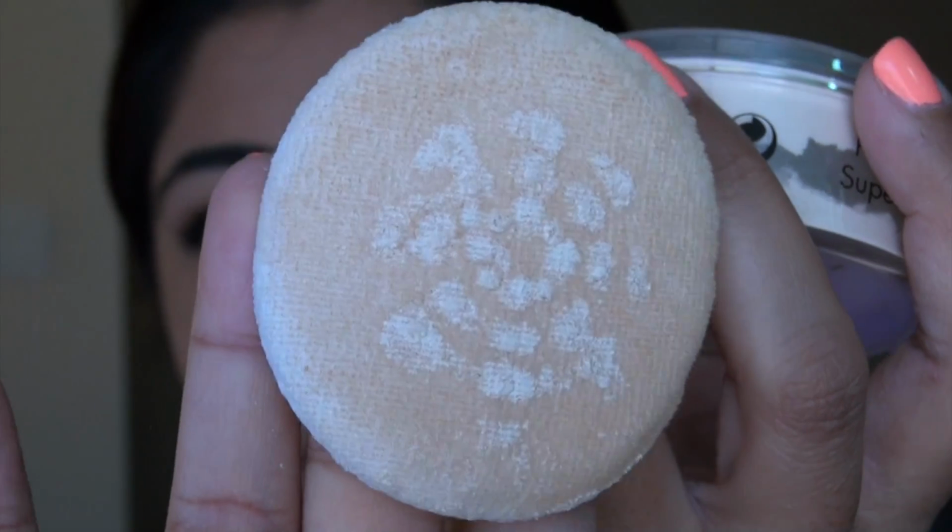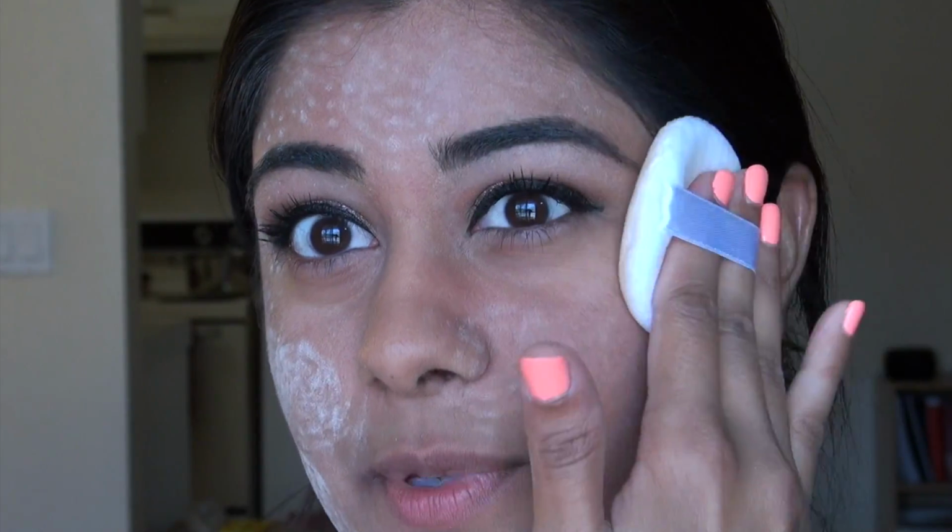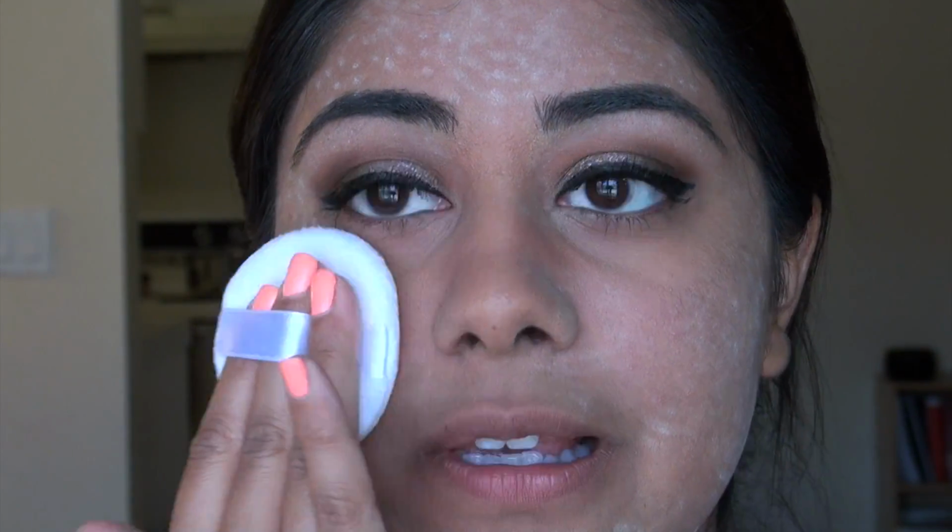So what I do with this powder is I just take the powder puff that it came with and I just kind of shake up the loose powder, and then you can see that some powder comes on the little puff. And then what I do with that is just press it into my skin. You can see how crazy this looks. This will be blended out, by the way. I know I look absolutely ridiculous. And make sure you don't sweep the powder. You just want to continue to press it into the skin because that's what's gonna help get that powder into your pores so it won't look powdery.